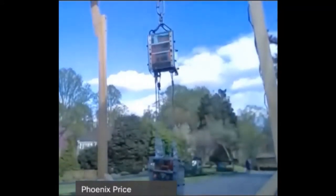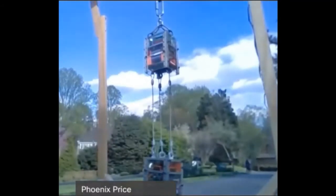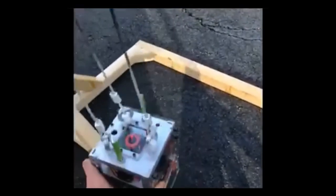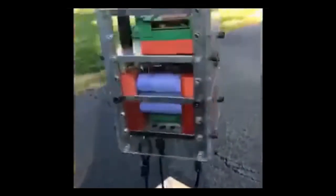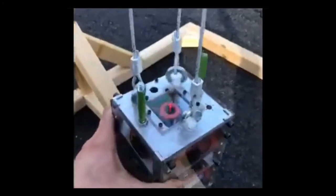The only physical connections linking MARCO and POLO are 3 strands of 9-inch aircraft cable, each attached to a pair of eye bolts. These allow MARCO and POLO to be separated by 10 inches during descent under parachute, with MARCO free to move relative to POLO. To correct for this movement, the team designed, manufactured, and tested a laser gimbal that uses pitch yaw actuation to aim a 25 milliwatt, 650 nanometer wavelength laser.